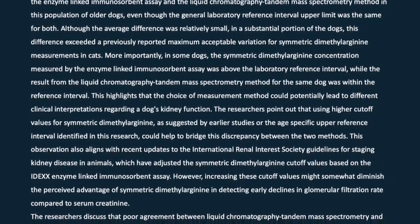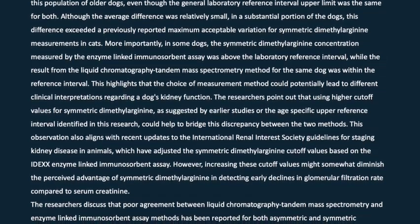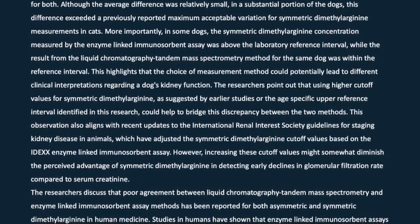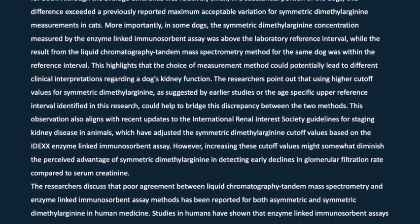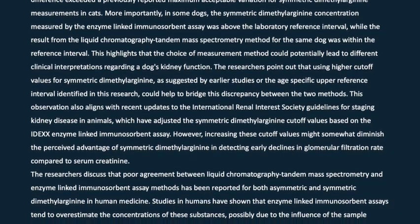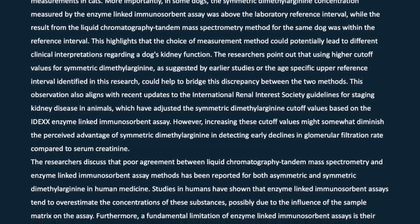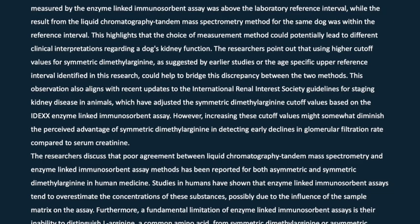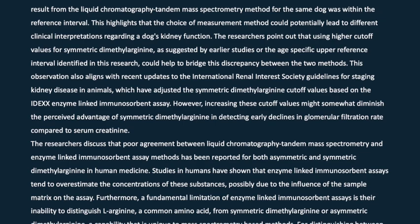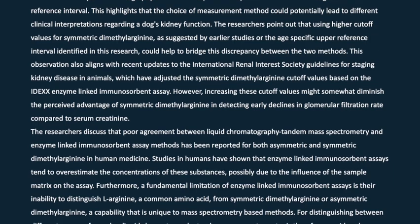The researchers point out that using higher cutoff values for symmetric dimethylarginine, as suggested by earlier studies, or the age-specific upper reference interval identified in this research, could help to bridge this discrepancy between the two methods. This observation also aligns with recent updates to the International Renal Interest Society guidelines for staging kidney disease in animals, which have adjusted the symmetric dimethylarginine cutoff values based on the IDEX enzyme-linked immunosorbent assay. However, increasing these cutoff values might somewhat diminish the perceived advantage of symmetric dimethylarginine in detecting early declines in glomerular filtration rate compared to serum creatinine.